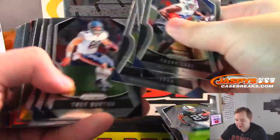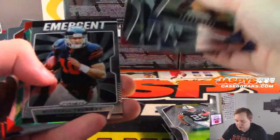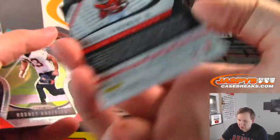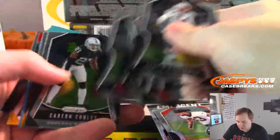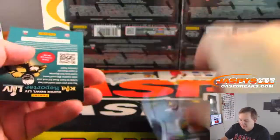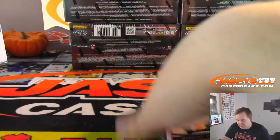Yeah, Prizm is great. If you're looking to invest in certain rookies or whatnot, Prizm's probably the best set to do that. There is Emergent, Trubisky, and Mecole Hardman, numbered to 175 for the Chiefs. Should have one more Prizm parallel in here. Yeah, it is Sammy Watkins, Chiefs, Blue Wave, 163 out of 199.